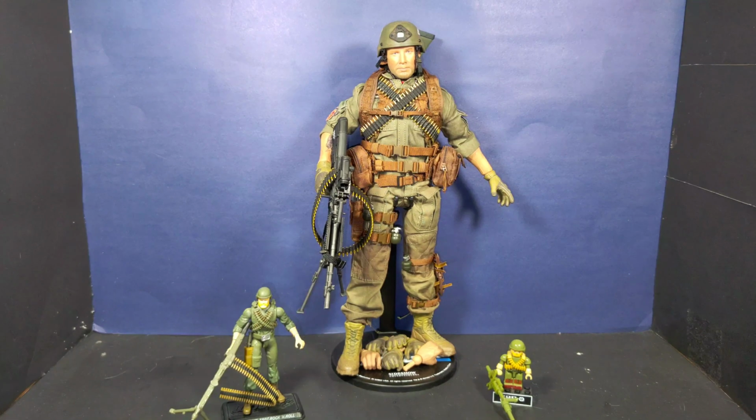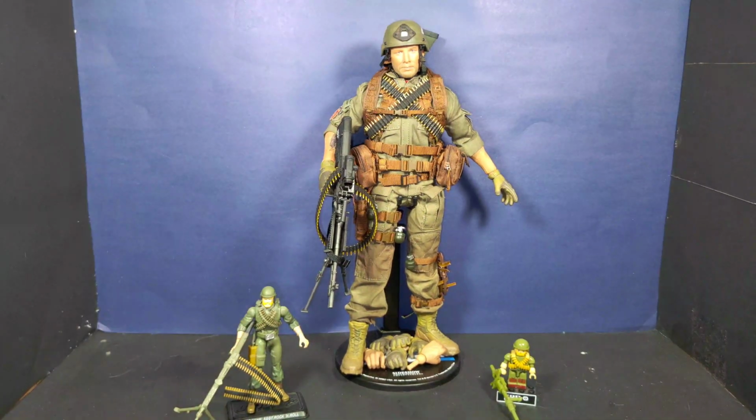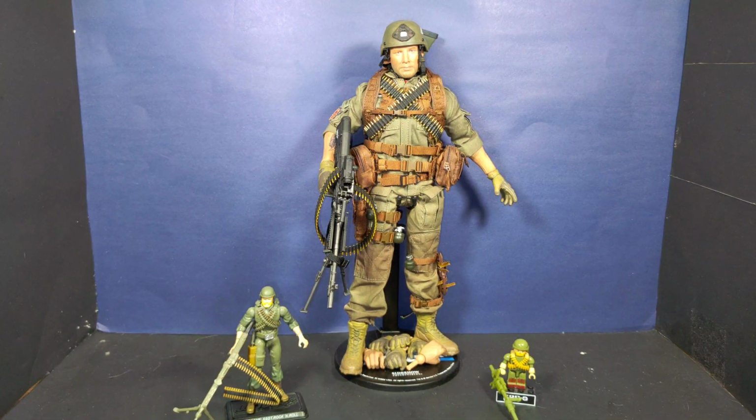As I said, it's just that this figure with all these accessories is extremely difficult to handle. You need a lot of patience with him, and having big fingers, you need like tweezers to move it around and all that stuff, because it's almost impossible to get to do what you need to do as far as adjusting and opening pouches and belts right there. It's almost impossible, but you guys get the idea.